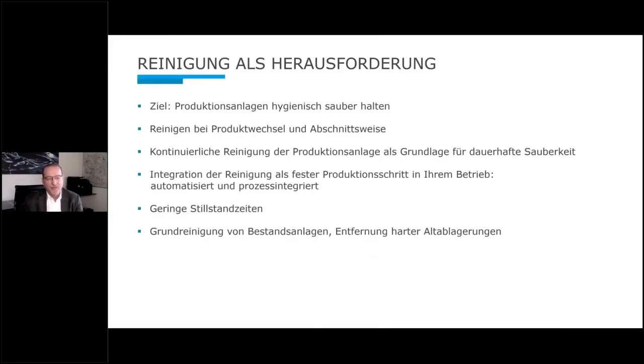Cleaning will also be the task of the future. Indeed, in the near future, it will be a very tremendous challenge to keep your production facilities hygienically clean and to be able to operate them hygienically. Therefore, cleaning is not necessary at long intervals, but should actually be part of every product changeover, every batch operation, and in fact, should be done regularly and thoroughly.